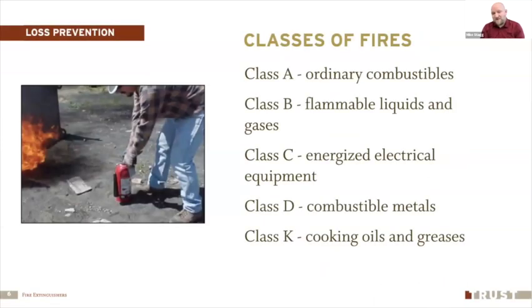So there's different classes of fires. It's important that we know this because what's burning is going to affect what kind of fire extinguisher we can then use on that burning type of material. So Class A fires: this is your ordinary combustibles, things like paper and cardboard and wood and things like that. Your ordinary type of combustible materials.